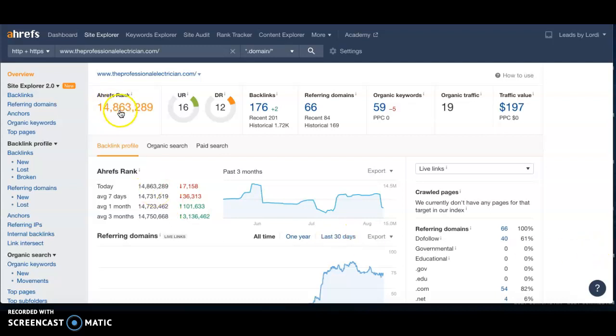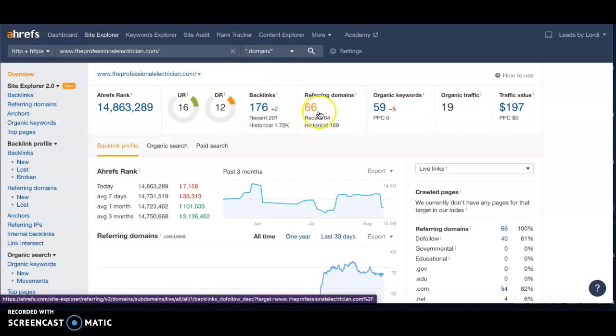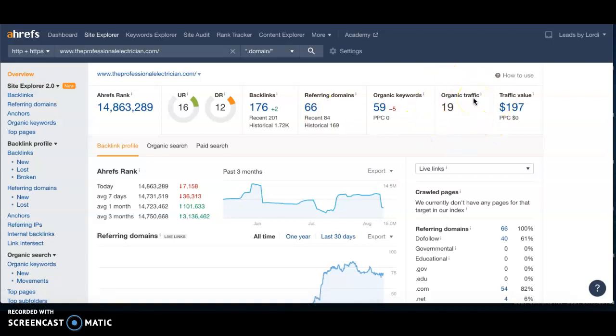So a tool I use to measure backlinks is called Ahrefs, and I put in your site right here. It looks like you guys have 176 backlinks from 66 different websites pointing back at you, and 19 for your organic traffic tells me that you have minimal website visits coming in per month. So this is measured over the last 30 days. You've had 19 website visits within that time period.